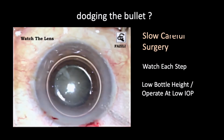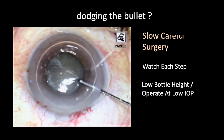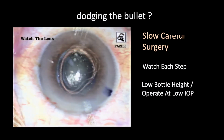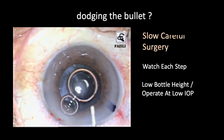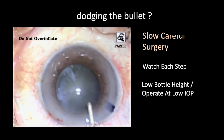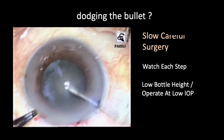So just to summarize, wash the lens while you're putting in an air bubble, and all the time be cautious. Watch each step. Again, you're going in, washing the Trepan Blue, watch the lens. You will see the pupil is going, do not overinflate with the viscoelastic, because these zonules are weak.